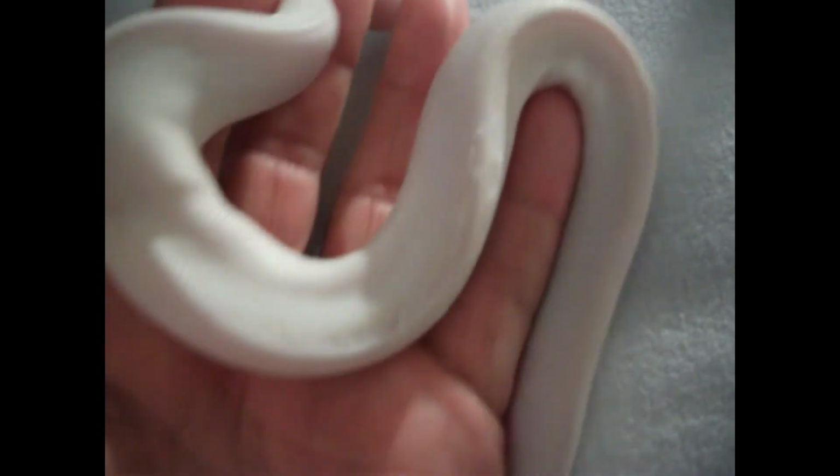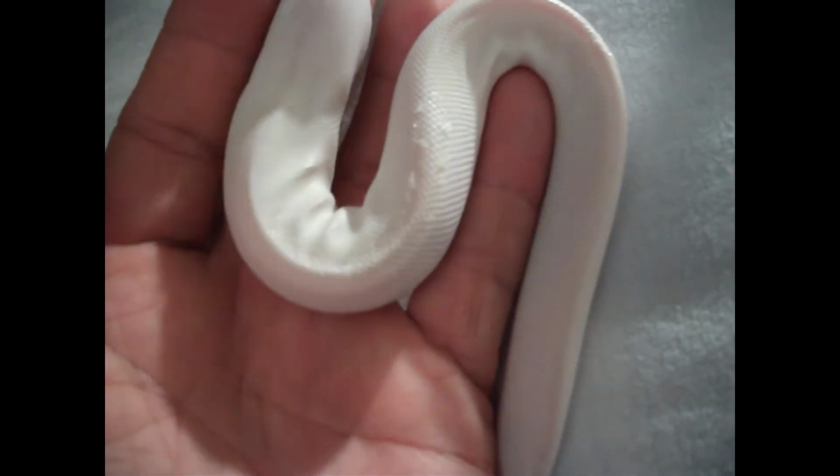There is a very light yellow hue that sort of runs down the back. Yeah, you can sort of see it, which makes me think it's more of the Mojave than lesser. Due to that, obviously, you wouldn't get that on a lesser. It would be a solid white snake. So to me, I'm more inclined to say it is a Mojave. But as I say, future breeding should prove that out anyway.